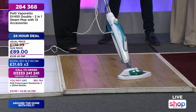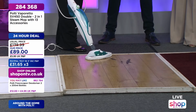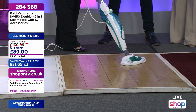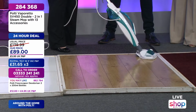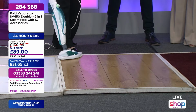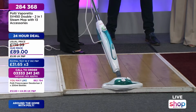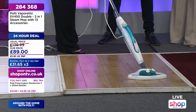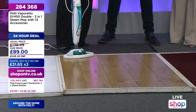Steam is so amazing. Look at the difference in the middle of the floor. That floor could have tar on it, something quite nasty, couldn't it? Anything. Steam even gets chewing gum off, and all the candle wax, if you're unlucky and spill wax. Any candle wax spills. That looks like a different floor, doesn't it?